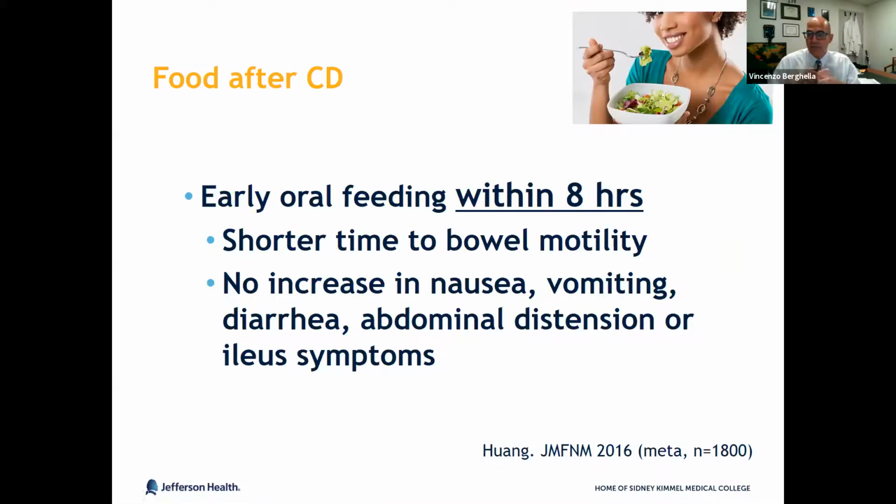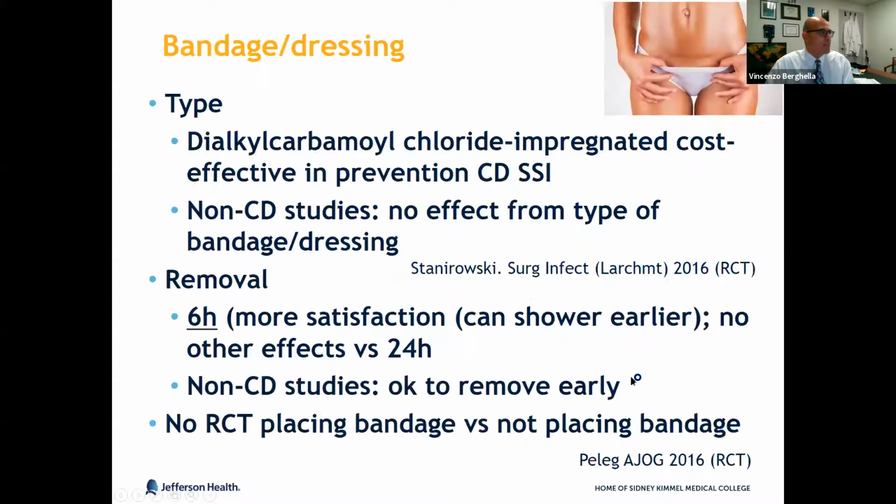And as they get to passing flatus, within 8 hours even of a C-section, you can feed them. So they can ambulate quickly, they can chew right away, and they can begin eating as they tolerate. Again, a large meta-analysis of data. The bandage, I'm not even sure is necessary. It would be interesting to know what Michael does. We don't know what kind of bandage is best, but we don't need to keep it on much. You can keep it on just 6 hours at most. Patients do better and are more satisfied if you take it off at 6 hours compared to 24 hours, as per this meta-analysis in the Gray Journal.